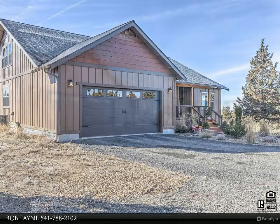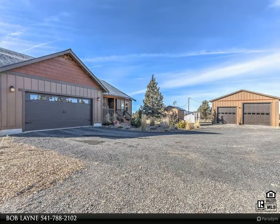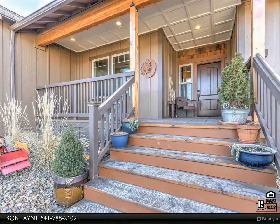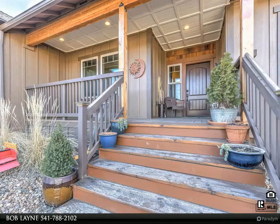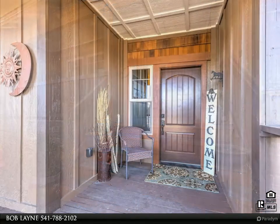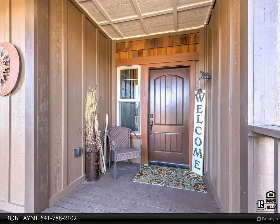Large kitchen perfect for entertaining with stainless appliances, gas oven/range, walk-in pantry, alder cabinets, and solid quartz countertops. Open and bright living room with mountain views and wood stove. Slider off dining area to covered deck and backyard with pond and fire pit for our Central Oregon evenings.